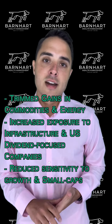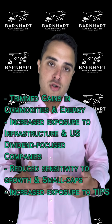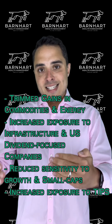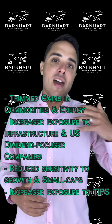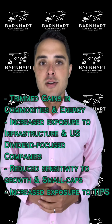Flipping over to the bond side of the portfolio, we increased the exposure to inflation-protected U.S. Treasuries, or TIPS as they're known, which potentially provides less downside if long nominal rates continue to rise, while providing a hedge against any future potential upside surprises, potentially in inflation.